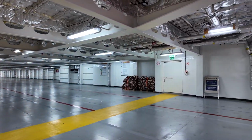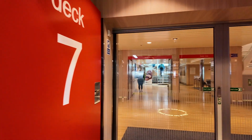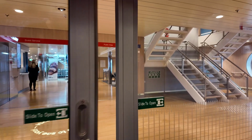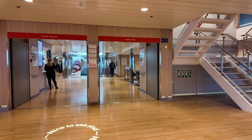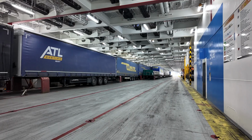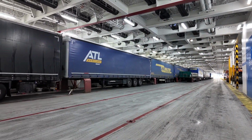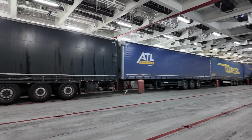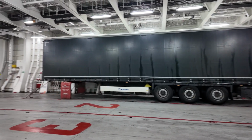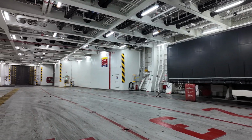Decks 1, 3, 5 and 7 are designed as vehicle decks. The lower decks accommodate rolling cargo up to a clear height of 5.2 meters. Deck 7 is reserved for cars with a height of 2.2 meters. The vehicle decks offer space for around 240 trucks and 200 cars on 3,600 lane meters.